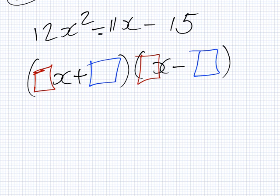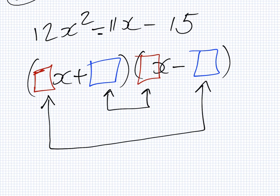So what that means is, when I multiply these two together, should that be bigger or smaller than when I multiply these together? It should be bigger, because this is the one with the minus in it. So when you multiply these, you want that to be bigger than when you multiply these, so that when they add together, they can make the minus 11. So the bigger pair on the bottom and the smaller pair on the top.